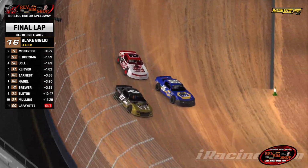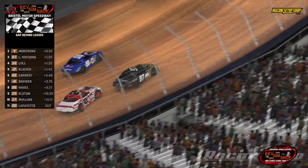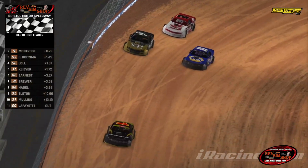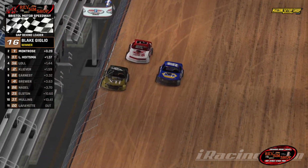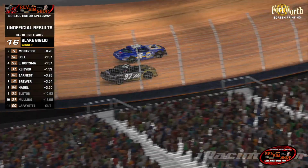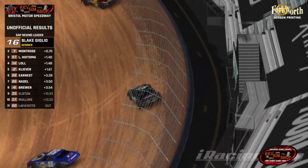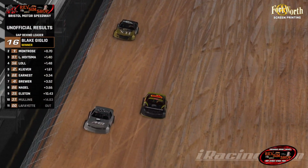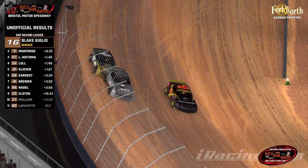Go back to this. Weitzman is in front of Hayden. Checker flag is out. They're coming off turn three, off four to the line. Weitzman going to get third spot. Hayden Lowell fourth. Cody Cleaver fifth. That was one hell of a battle between those three. Giglio your winner. Montrose second. And that's how they will finish in feature number two.